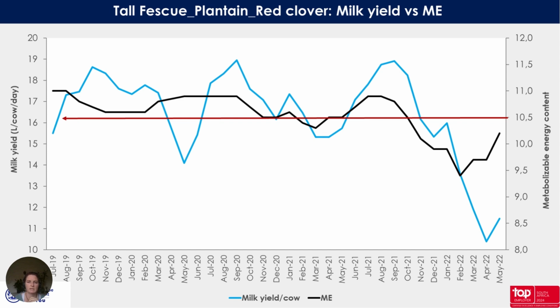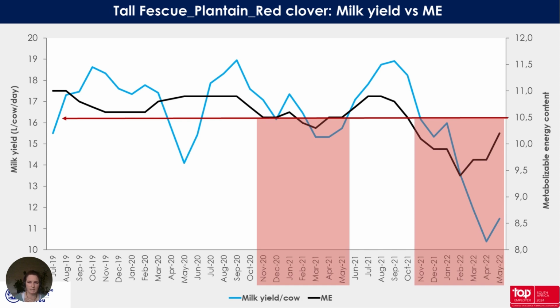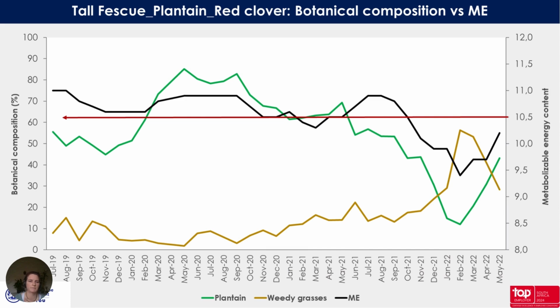And what we found was that the ME content in this mixture was limiting predominantly during the summer and autumn of both year 2 and year 3. And what was interesting is that the ME content of the pasture was highly positively correlated with the plantain content and highly negatively correlated with the weedy grass content, which is in yellow, and the plantain is in blue and green on this particular graph.